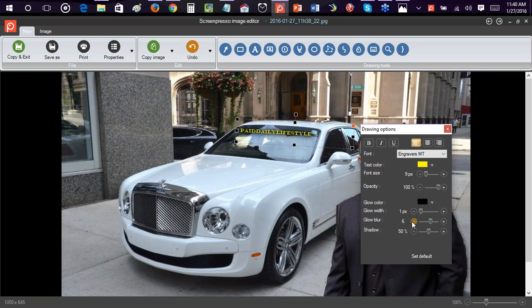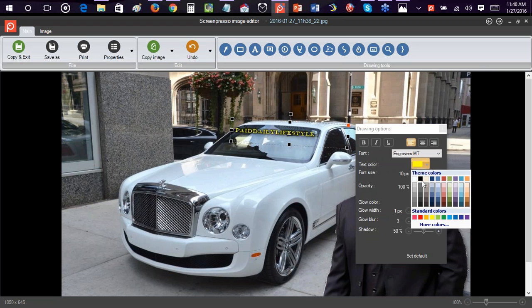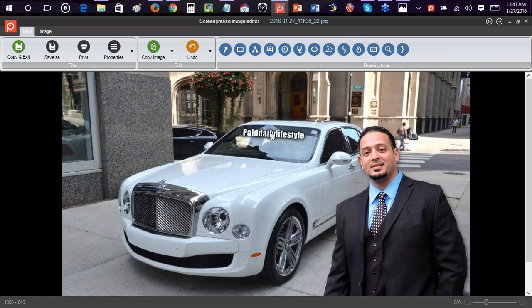Glow blur is too high. Tone it down a bit. You can change the color. This doesn't look that great now that I'm looking at the yellow, but what I'm trying to do is get this to look as good as possible. You can change the fonts here. We'll use Impact, and we'll just liven it up. There you go, something like this. Mo better. It's all right. You could change it up a bit. It doesn't look great, I'll be honest.